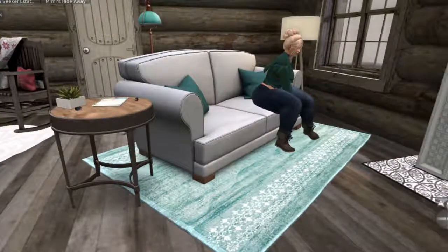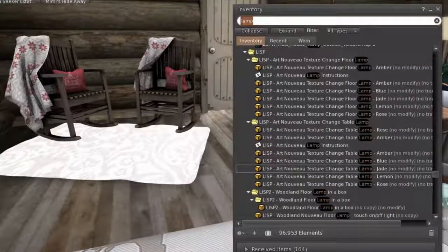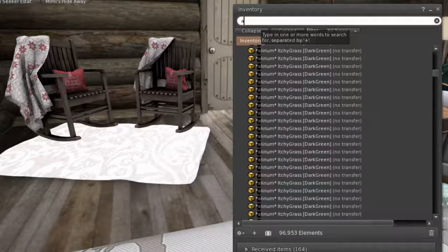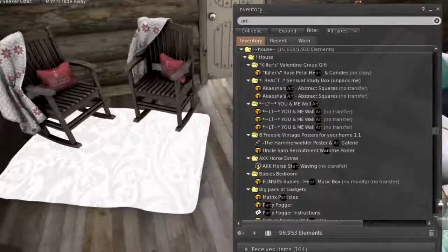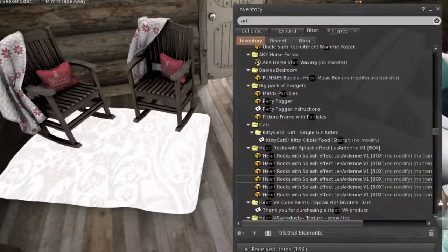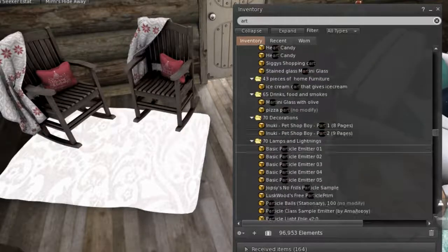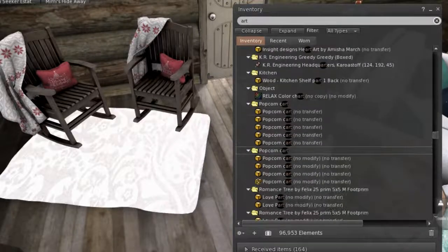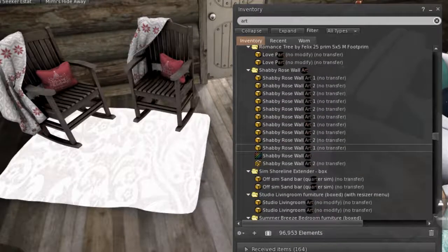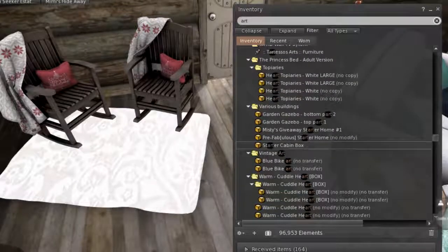What do you think so far, guys? You liking it? We just got to keep going because I got to get things on the walls. Art. Let's just try art. Art, art, art. You and me. Heart splash. No. No. No. No. Popcorn cart. No. Nope. Nope.